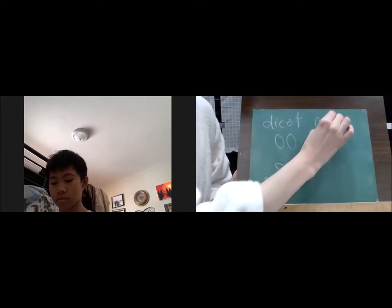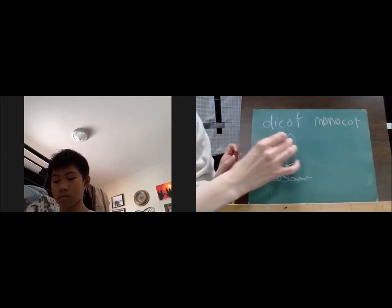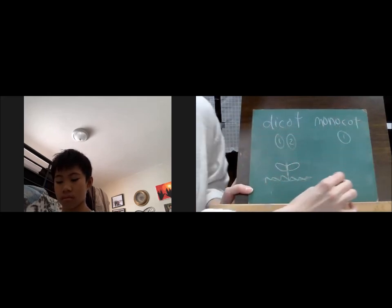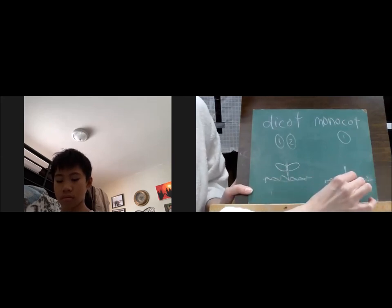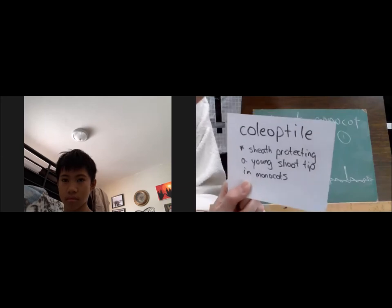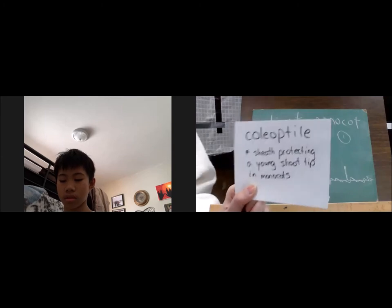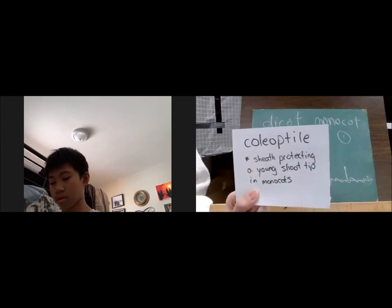Now, if you have a monocot, it only has one place to store the food, not two places. So this one only has one storage place. When it's coming out of the ground, I learned it has something, and I wrote this word down because I thought, oh, that's a new word for me. I'm never going to remember it. Where'd it go? Here it is. I don't even know how to say it. Anyways, it's a sheath or a covering that protects a young shoot tip in a monocot.